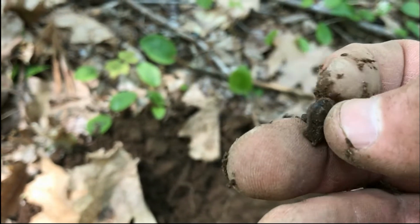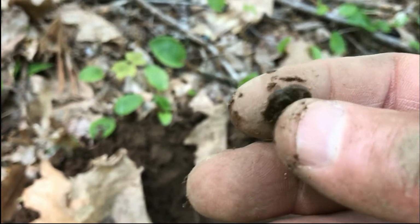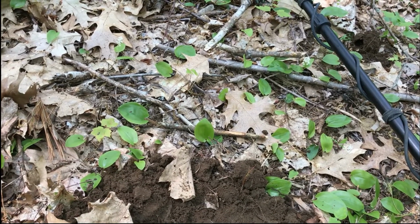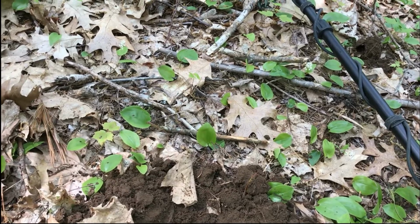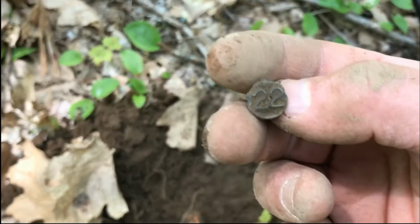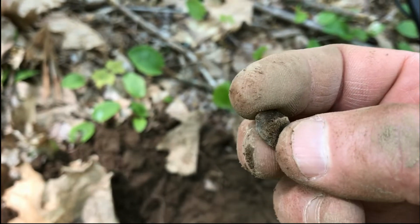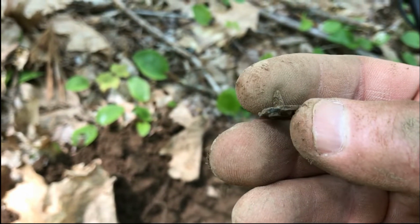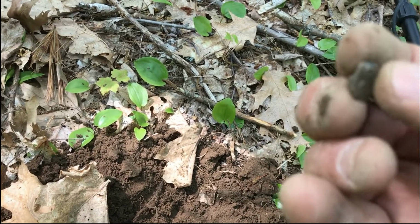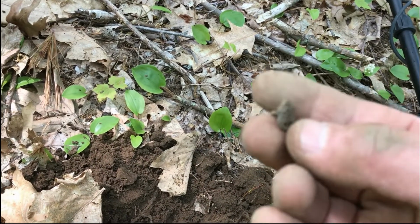Huh. No, it's not a button. It's a little stud of some kind. Give it the old trouser wipe. See what we got. Okay, it says 22 on it. What could that possibly be? It's like a little stud or pin. I wonder if that's a military type thing. Modern sort of thing, you know. Maybe some of you guys could tell me if you've seen anything like this before.